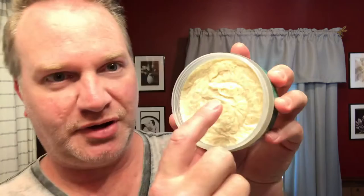Very, very nice. Pretty soft soap. You can see how easy that is to get my finger impression in. So I did not soak this. Certainly did not see a need to.